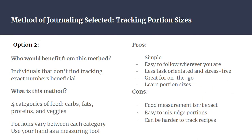Okay. Now on to the next method. This is another method that you can do for tracking, guys. So you got to do one of these. You can either track your food during the 60 days challenge through MyFitnessPal, or if that's really not up your alley, you can always track portion sizes. This method of journaling, you're going to use your hand as a measuring tool.